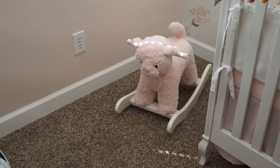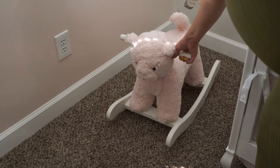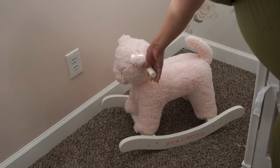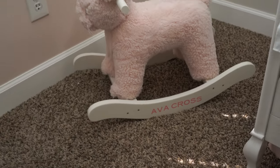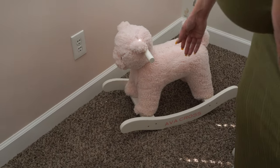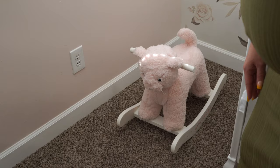This here is her adorable rocking cat. And as you see, we have her name on it, Ava Cross. We're cat people, so that's why she has a cat. We love cats. And it's pink, and it's really cute.